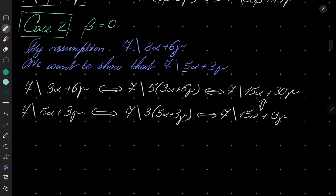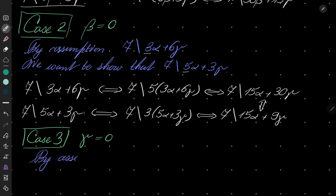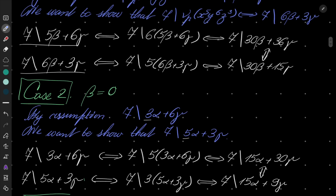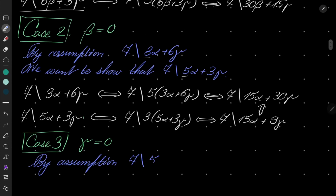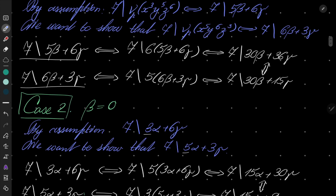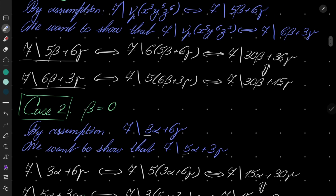And let's finally consider case number 3, where gamma this time equals 0. Now, by our assumption, 7 divides 5 alpha plus 6 times beta. And we want to show that 7 does divide 3 alpha plus 5 beta.